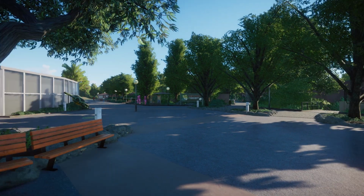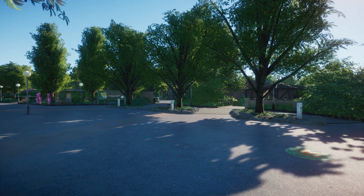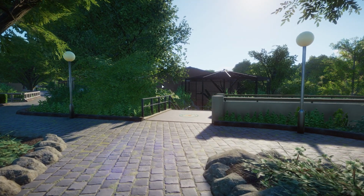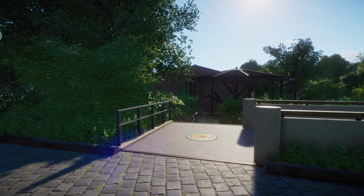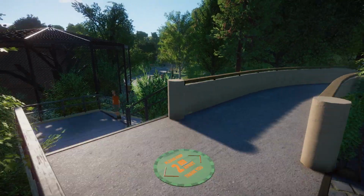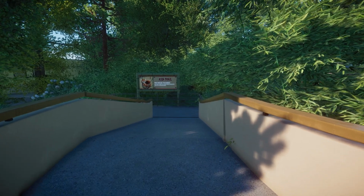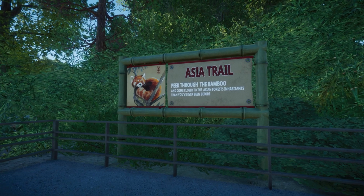Last time we checked out the aquarium and the flamingos over there, and this time we're gonna head right and down this path. In the background here is a pretty large building that I haven't finished yet, so we're not gonna look at that, but we're gonna walk down this ramp here. And here is a small tease for what's coming up in this episode.